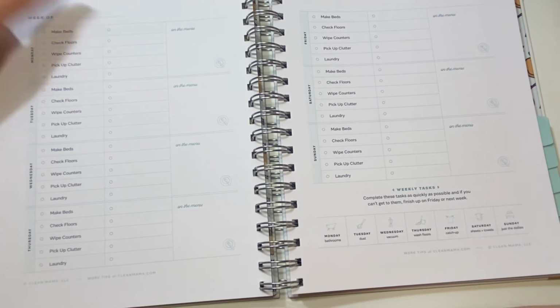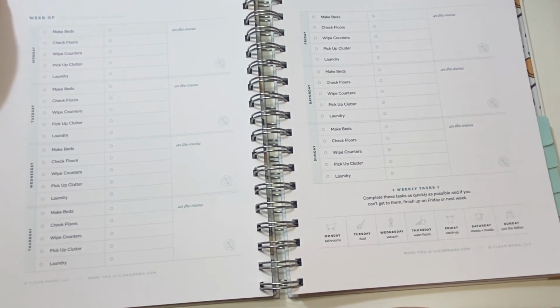So I don't know. I think you can make this work with your kids. I think you can split up chores in here. I think you can make a reward system out of this with your kids if you need to. I mean, depending how old they are, if they're really little, you might want to have a star chart or something.